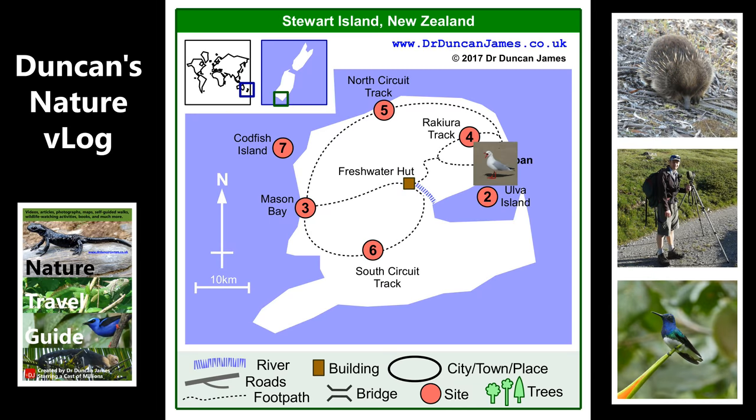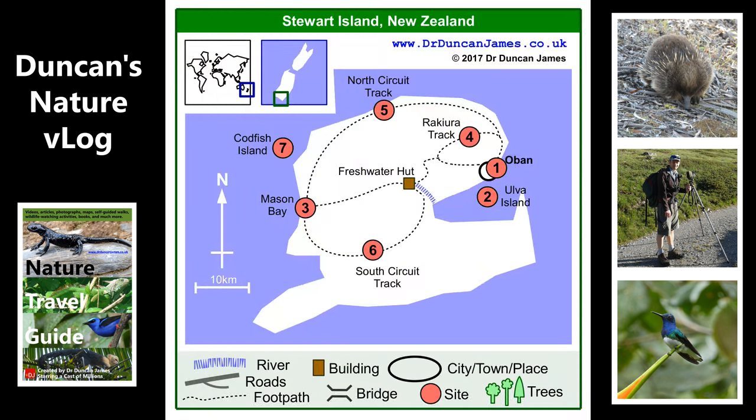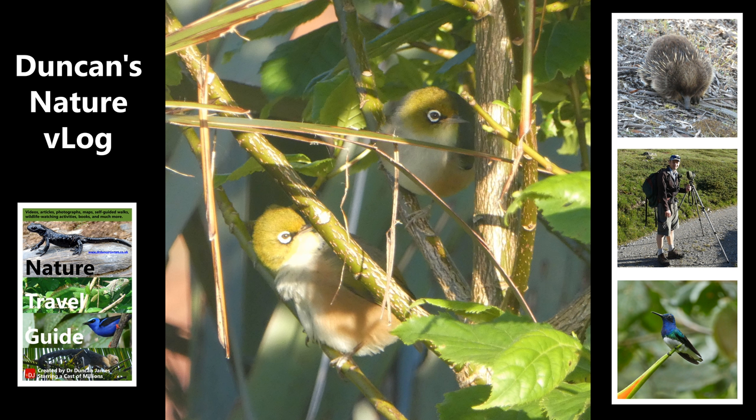So, one day I went for a walk to the north. This is a red-billed gull, a regular sight along the beaches. These are 2 silvereye, a regular sight in the bushes. These self-introduced from Australia about 100 years ago.